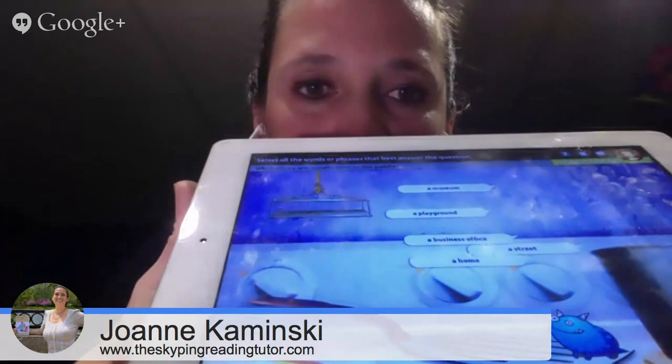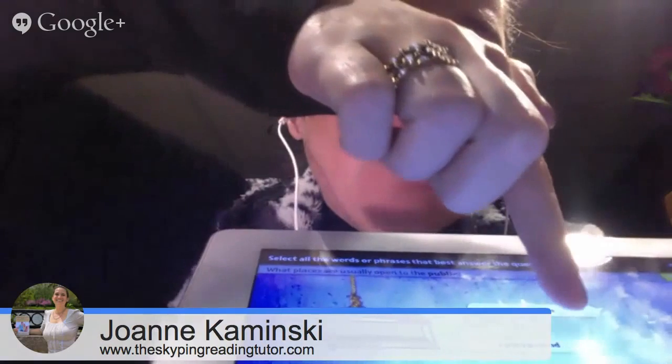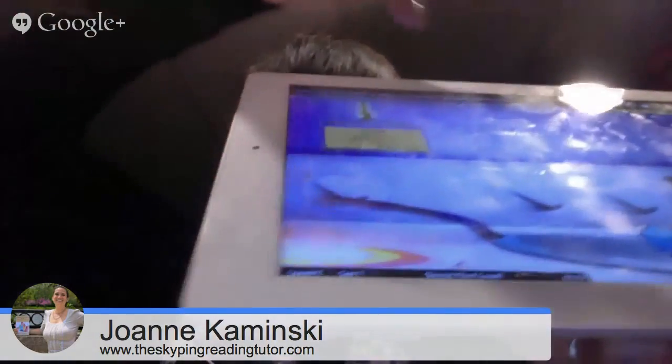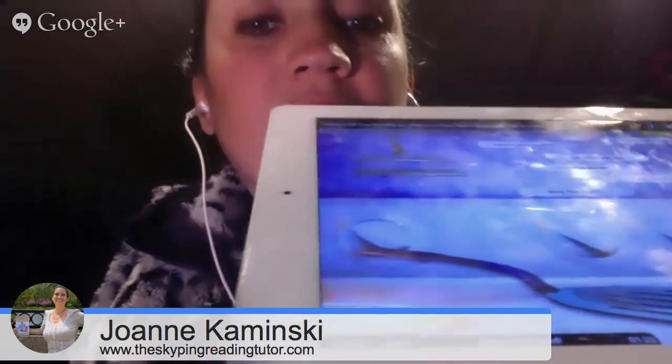It says I need to select all the words or phrases that best answer the question. And so here it says what places are usually open to the public: a museum, a playground, a business office, a home, or a street. So then I just take this word, a museum, and I slide it on over right into there. I can just slide over a playground. I can slide over a street. And now, watch this, because I'm going to be able to cut the cord. And the little guy jumps up. So it's a lot of fun.